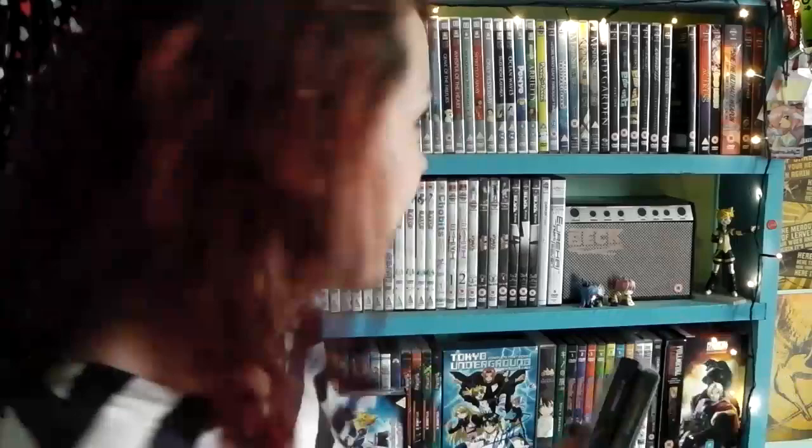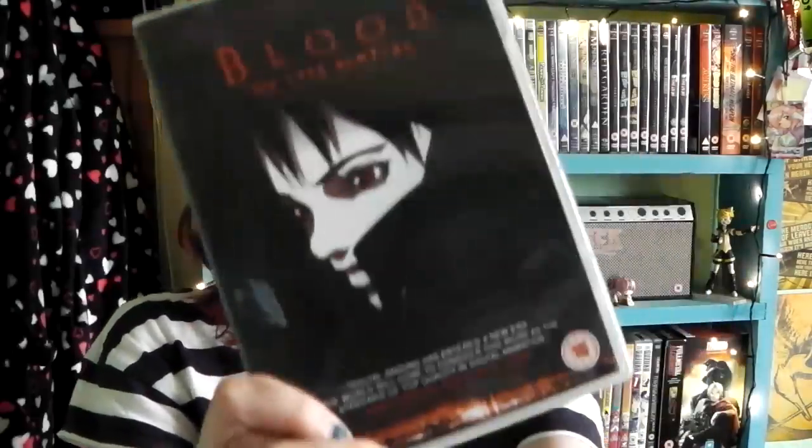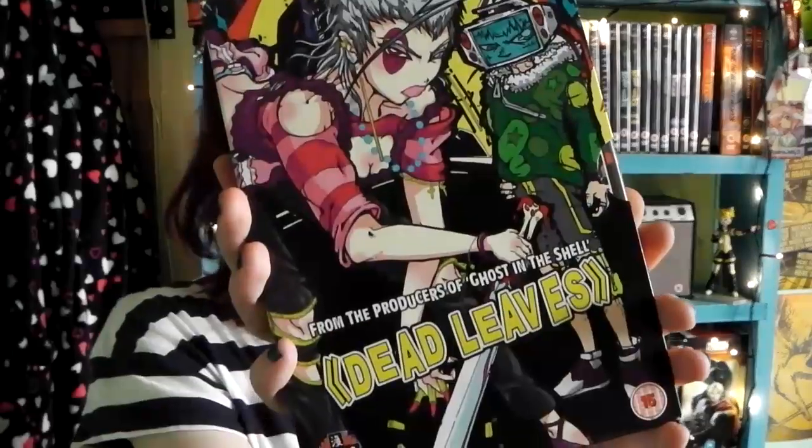I don't have volume 1, so obviously I haven't watched this yet. After that is Blood the Last Vampire. By the way, did anyone ever see the live action film to this, and did anyone else think it was unnecessarily long for an adaptation of a 45-minute anime? Moving further down, we have the film Millennium Actress, followed by something that I still haven't watched again, Dead Leaves.